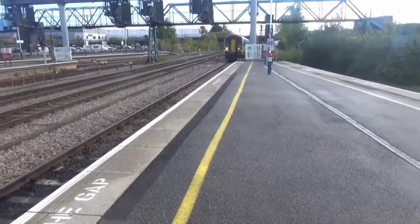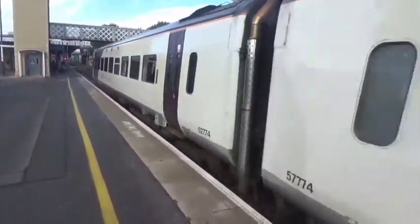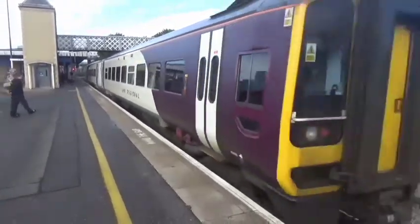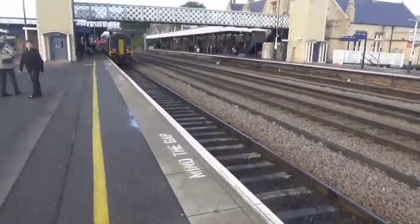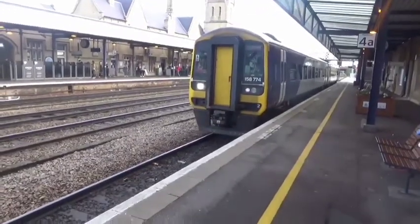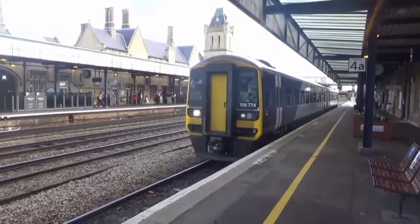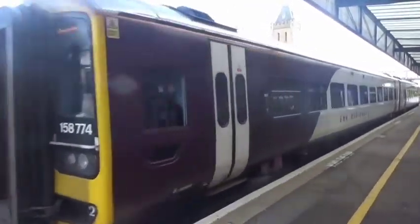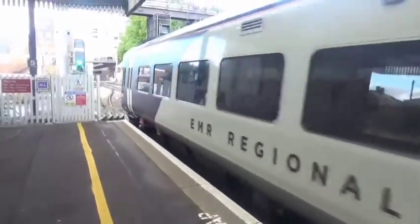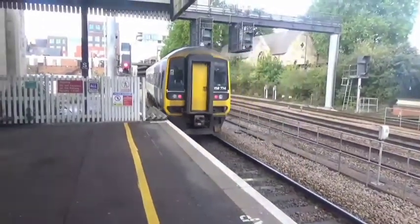Yep, 774. So that means 158773 is on Leicester to Lincoln. Well, Leicester to Lincoln slash Grimsby, because I saw that just after the work. Yep, that's 1152 Doncaster. Departing now is the 1152 East Midlands Railway from Doncaster, which is 158774.